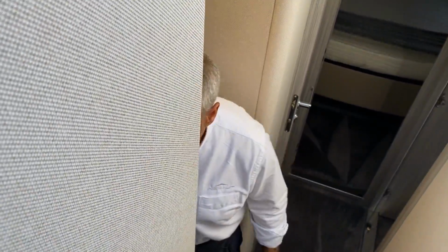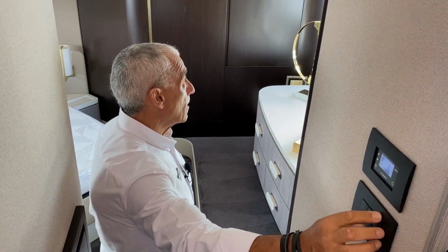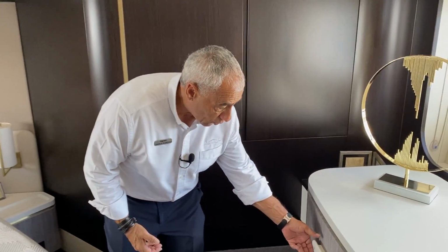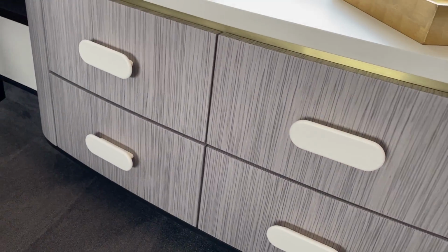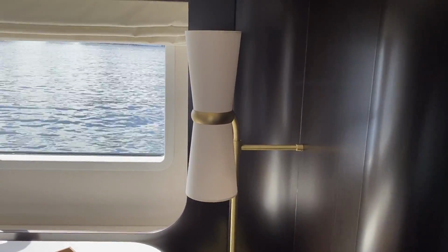So what really separates an Azimut from competitors? A good part of our investment is design. And as you come through the cabin here, you can see a lot of attention to hardware, drawers, brushed gold touches, beautiful Achille Salvagni lamp designed by him. So every area has been thought of real well.